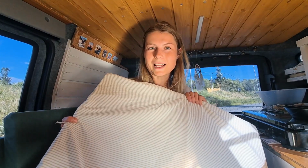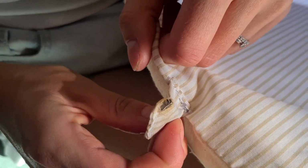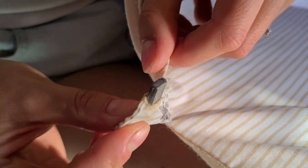The next thing are the blinds, because our magnets are too strong and the fabric is too weak, and once in a while the fabric just breaks and the magnets come out, and I have to fix it.